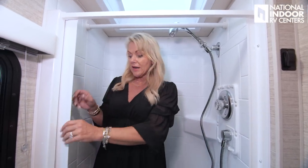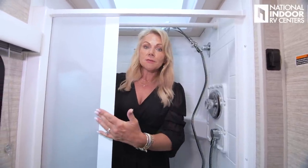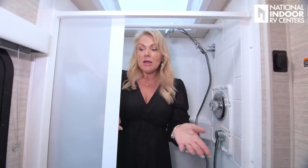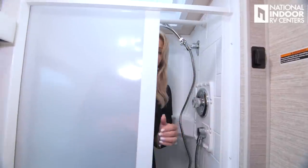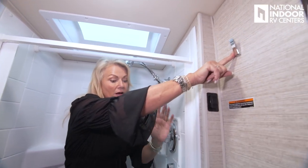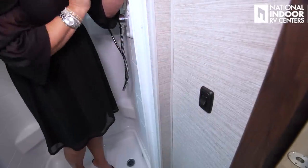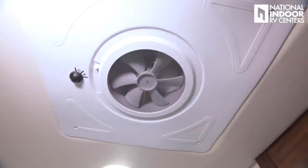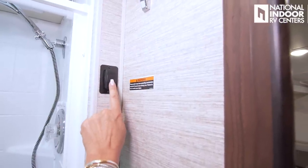So great. And then I also love, I know a lot of people say it seems a little flimsy, but it works. So that's really all that matters, right? And privacy, and then it kind of washes off the water as it goes back in, mildew resistant, works really well. Hook for your towel, so important. And then the light switch for the bathroom. And then we have a fan for the bathroom. This is the control just outside the shower for the Murphy bed.